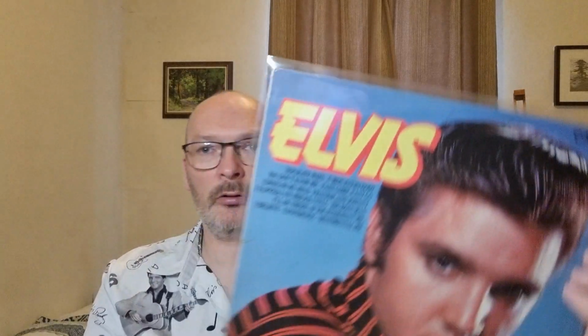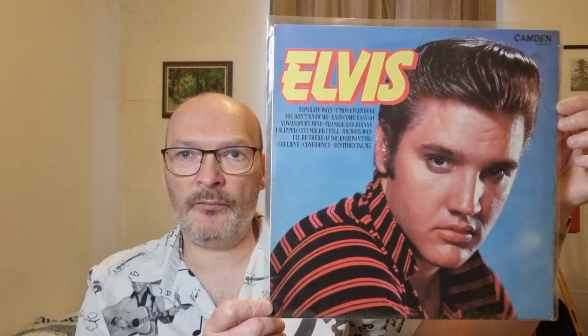I think it's 4 more. So the next one, again, simply titled Elvis, and it's on the Camden label. One of my favourites. And the track listing, yeah, really love it as well. Look at this here. Great image there from the 1950s, 1956 there.